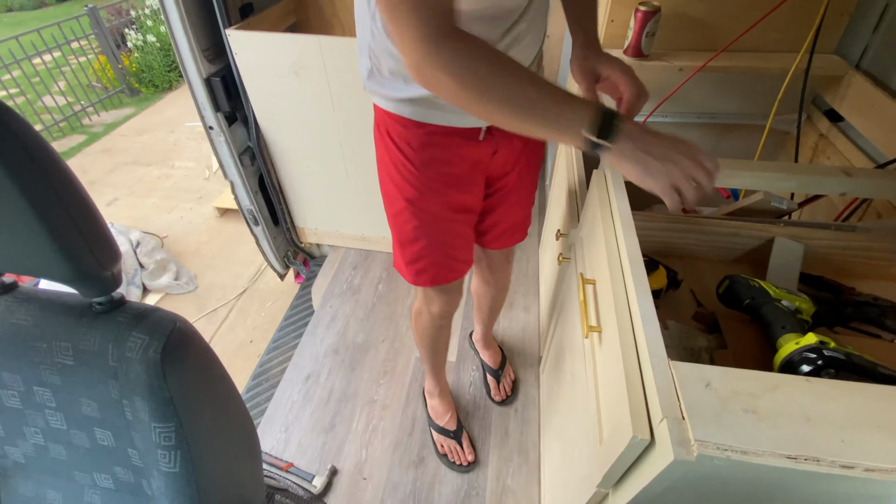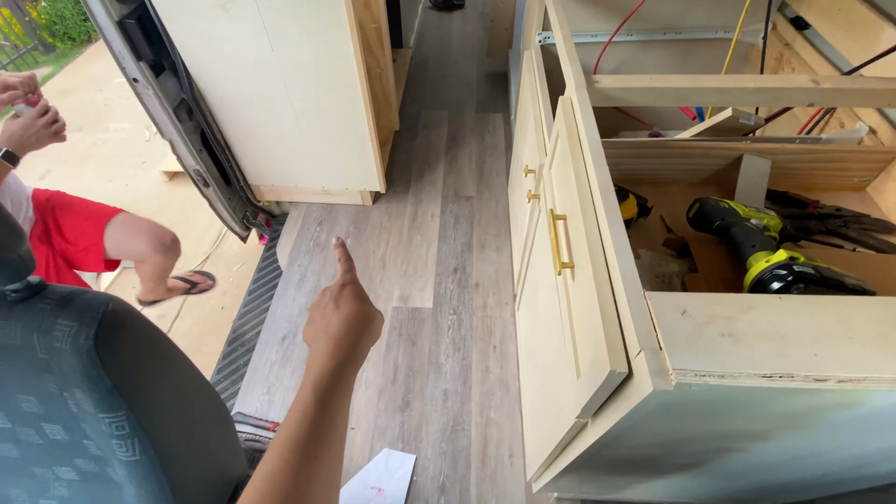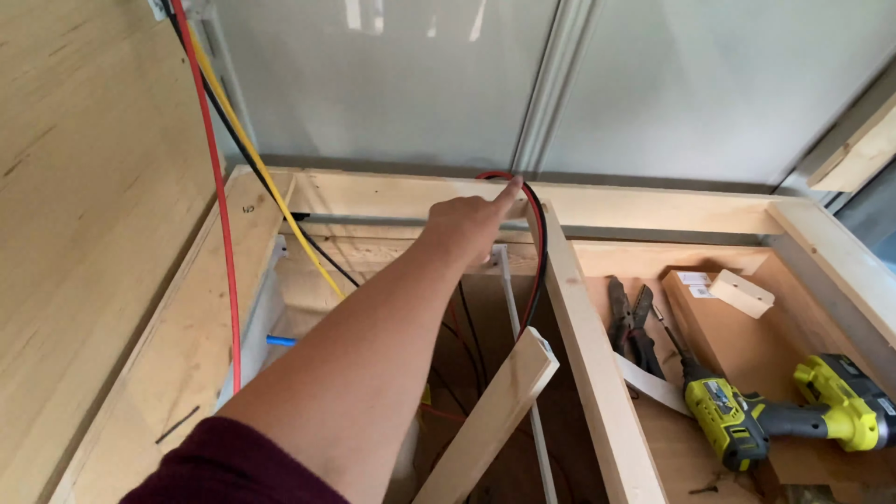So what we decided to do is we took off the extra fridge space, so it used to come to here. We tried it really tight. Now it comes to the door. And this will be the stove, the fridge, and the sink. We also removed the extra framing in the back that took off an inch here, so it opens it up some more.